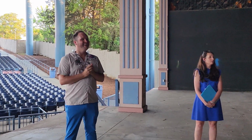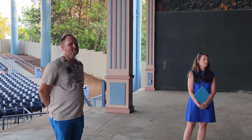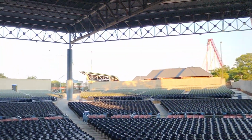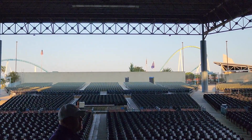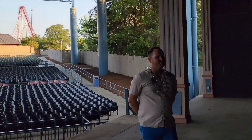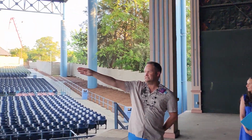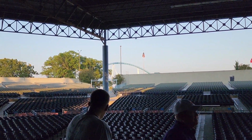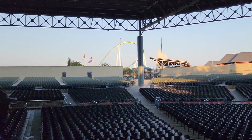Are the only exits and entrances over there? No, so we've got this massive exit here, and then once the concert wraps up, we'll exit from there as well. But if those people need to use the bathroom or get a beer, that way? It'll be that way, yeah, to that main entrance, right in the dead center there. Yeah. We're still working on exactly how to communicate what's going to happen.